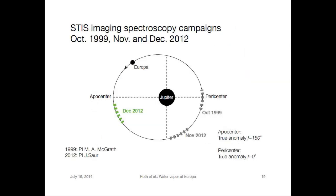And we have these spectral images, where we take out the 3 monochromatic images, taken on 3 dates so far. So there were 3 so-called visits of Hubble to Europa, where we observed with this setup. One was in October 1999, the other one was in November 2012, and then we had one in December 2012.